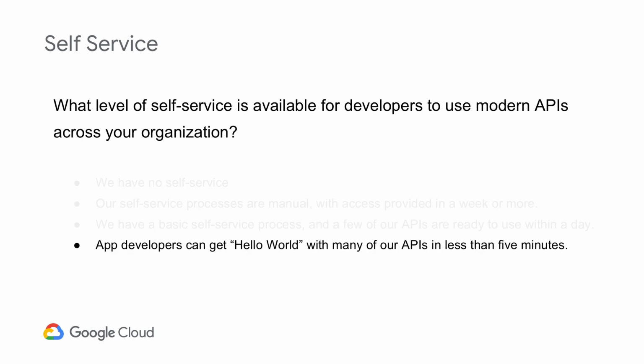And if you remember, there were multiple choice answers. App developers can get Hello World with many of your APIs in less than 5 minutes. Companies use Apogee's customizable framework to build self-service portals that let developers get up and running with APIs in minutes. But a portal really is only the start. To truly unlock digital strategies, the entire product development lifecycle should be agile, such that technical teams feel empowered to constantly deliver new products and drive success for the enterprise.